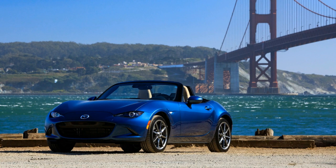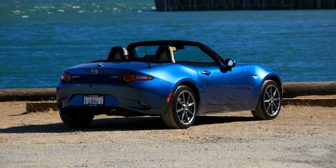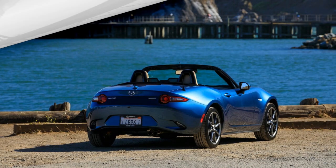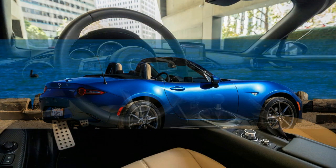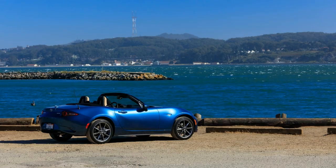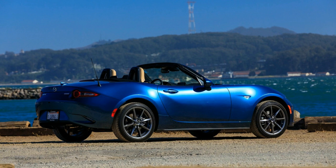And here's why. For 2019, the Mazda MX-5 Miata gets more power. The 2.0-liter i4 breathes better thanks to revised internal parts, and it now has a 7,500 revolutions per minute redline, 700 revolutions per minute higher than before. It generates 181 horsepower and 151 pound-feet of torque and can be paired to a standard 6-speed manual or an optional 6-speed automatic transmission. A dual-mass flywheel replaces the old single-mass unit for improved NVH.